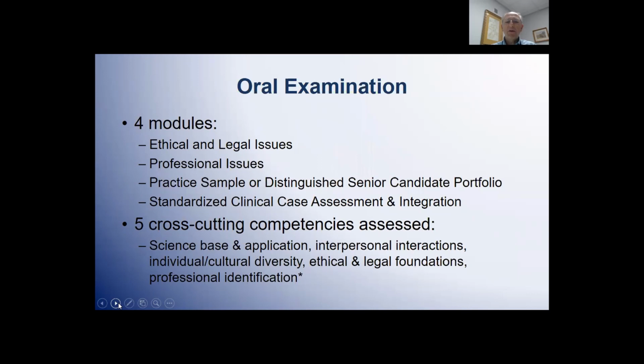So again, the 4 modules are the ethical and legal issues involved, professional issues, the practice sample, or if you're going through the distinguished senior candidate portfolio, that would be that element, and then a standardized clinical case assessment and integration. So we'll be talking about each of those 4 modules, and we'll be breaking them down a little bit more in detail.